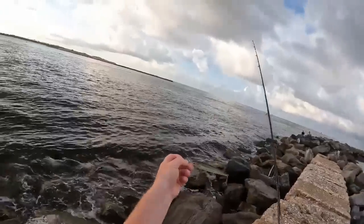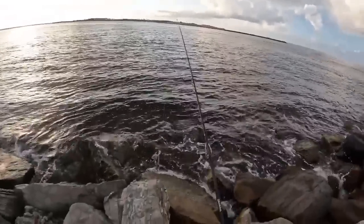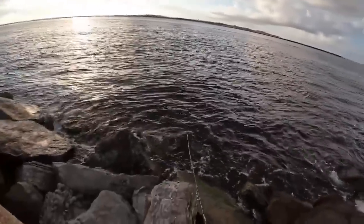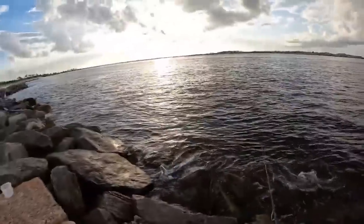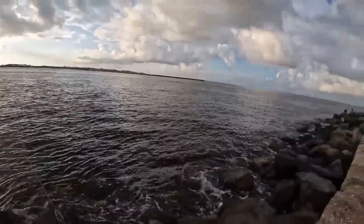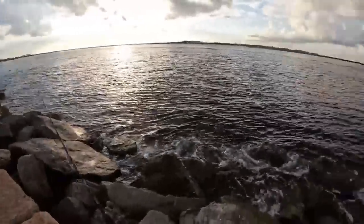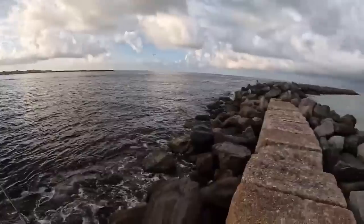All right, we're gonna start off this morning throwing the X route. That seemed to be the deal yesterday. See if we can pick up where we left off. Tide is a little bit higher this morning. All those rocks down there were kind of exposed, so we'll see if that has any effect on it. I doubt it will. Those guys over there were holding up a redfish when we came in. So the redfish are definitely here though.